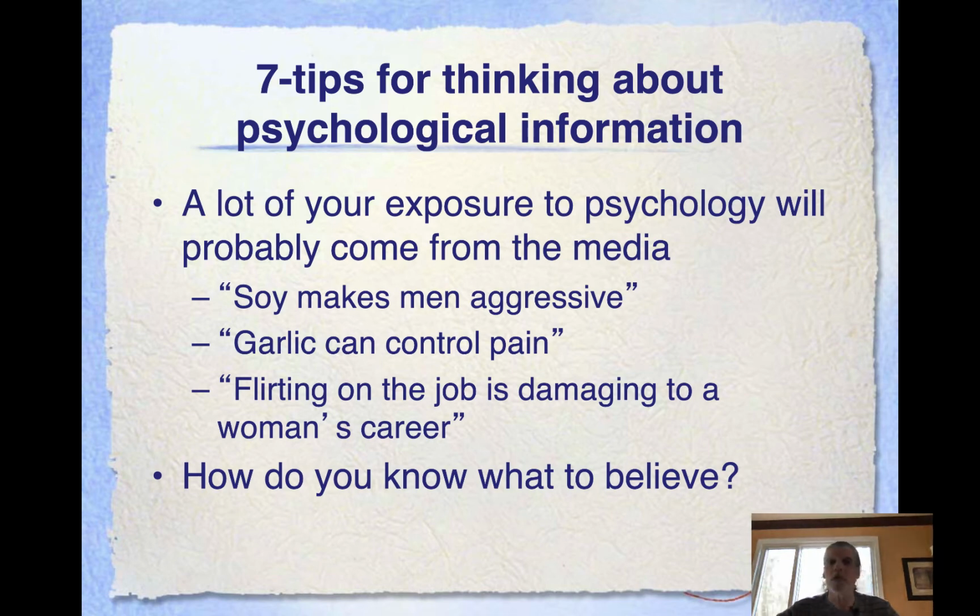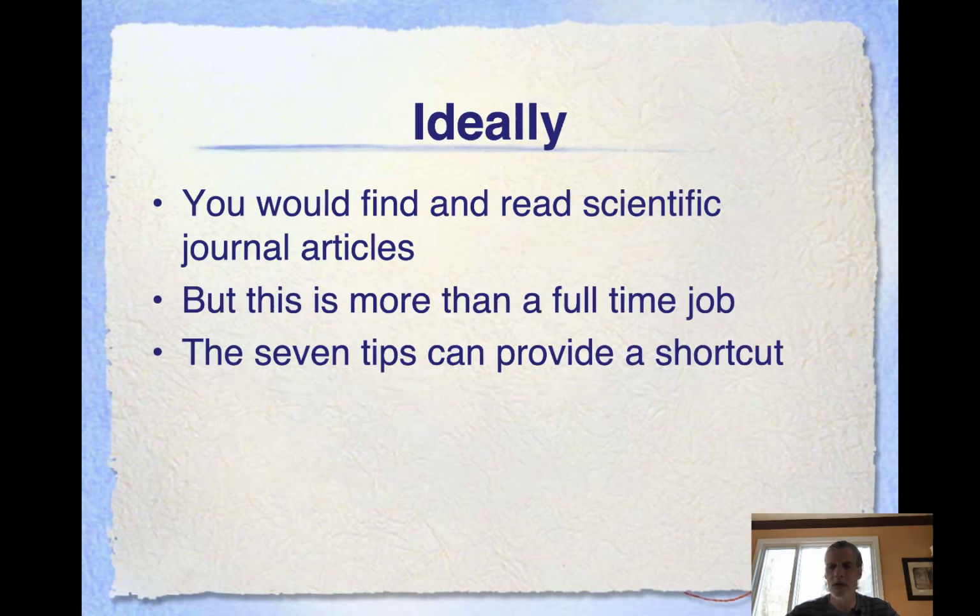Some of the things that the media are presenting are going to be correct. Some of the things are going to be incorrect. And we want to try and figure out, well, how do we know what to believe and what we should not believe? Okay? Turns out, you kind of already know the answer to this. And that is, you've got to find the research, right?